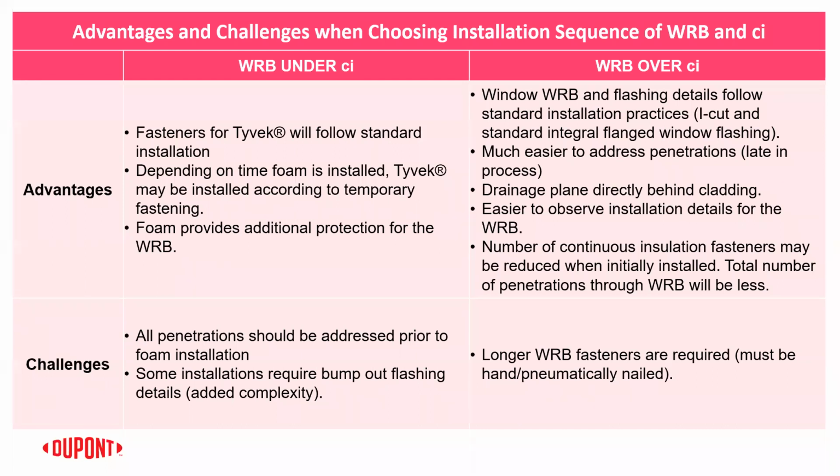You can follow your regular flashing details like Aaron talked about. He changed and understands that I-cuts are being used now. If you're not familiar with building practices out in the field, has it been around? Yes, but you still have people doing things that were done in the past. So it's something to think through. It's easier to address penetrations, as we've said. So there's a lot less risk when you're installing that flashing around pipe penetrations.